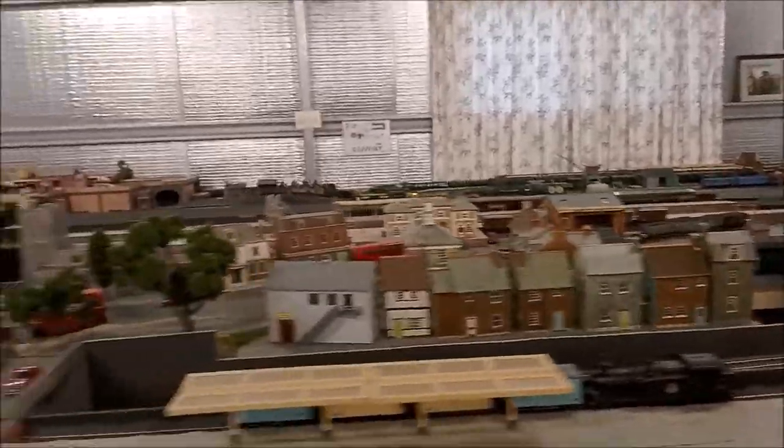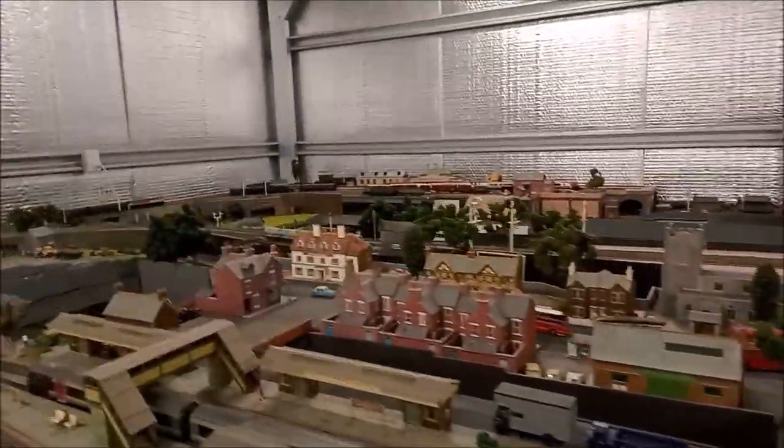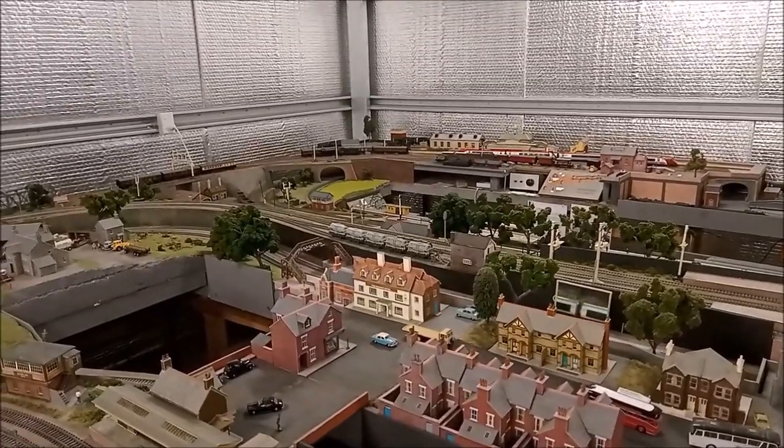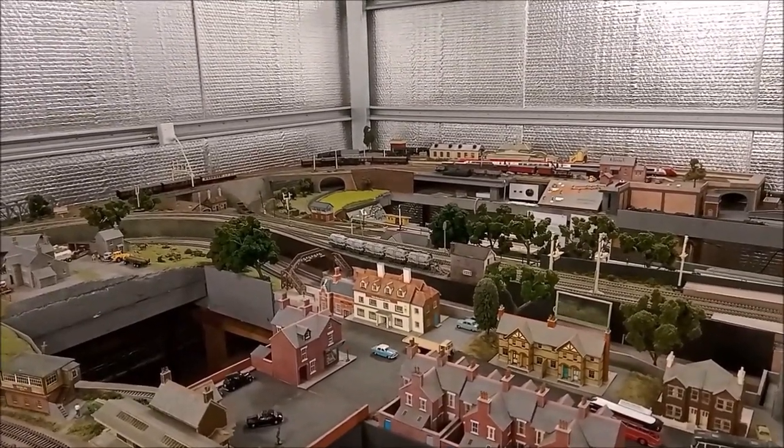The London Midland local service is just heading up the hill into Solihull station, which is in the cutting there, which is the transfer point between the Snow Hill and Banbury signal boxes.